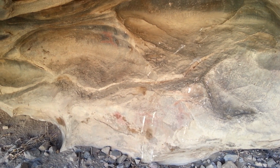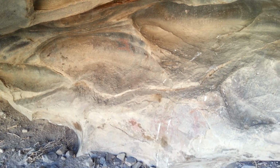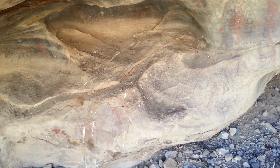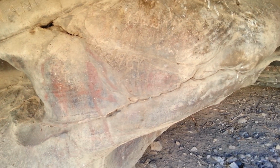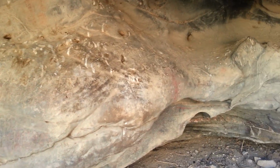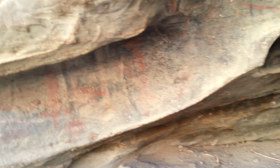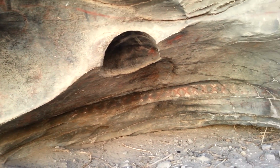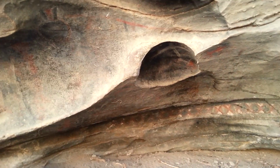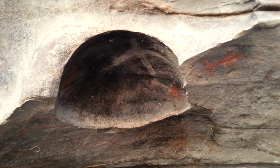Here are some more cave paintings. Right there. And it goes all along this rock. Underneath it as well. You can tell they've even painted underneath it.